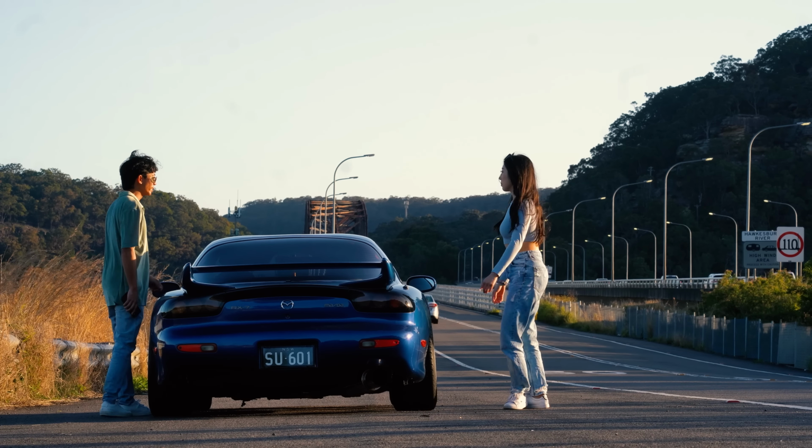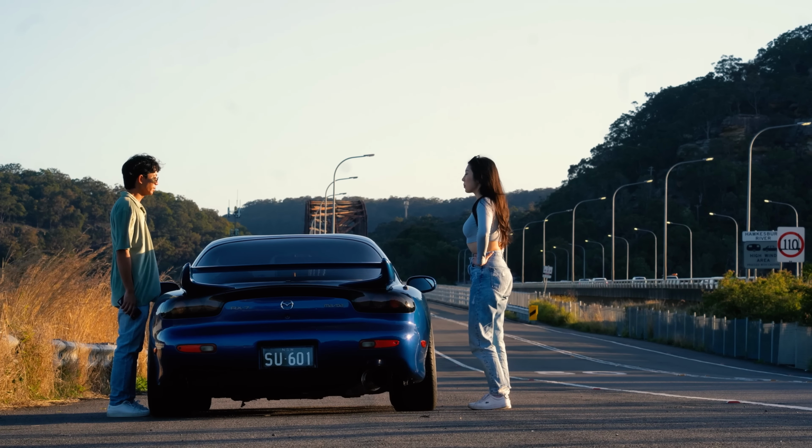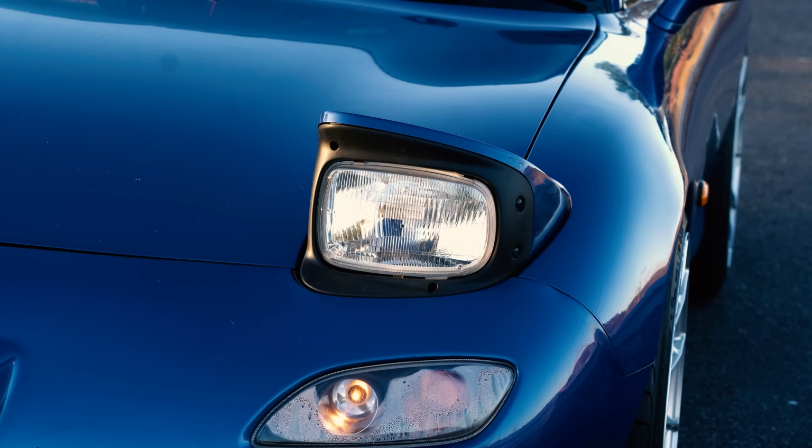Just before we get into driving Ren's FD RX7, let's go through his mod list. This is the 2001 model of the RX7 RB Special Edition, imported to Australian soil back in 2017.